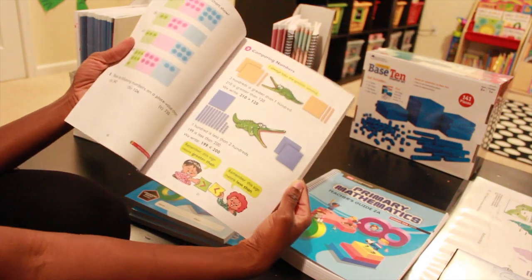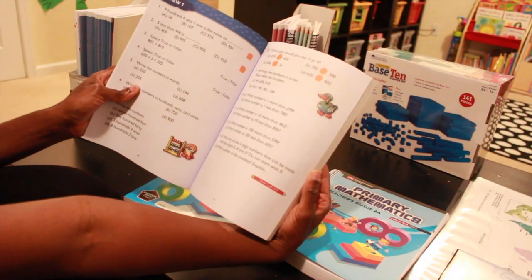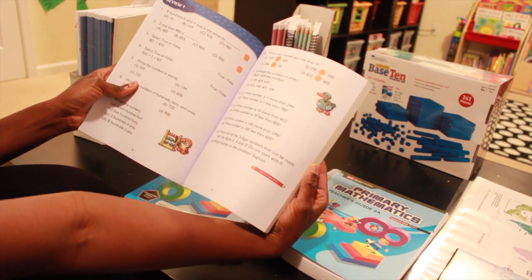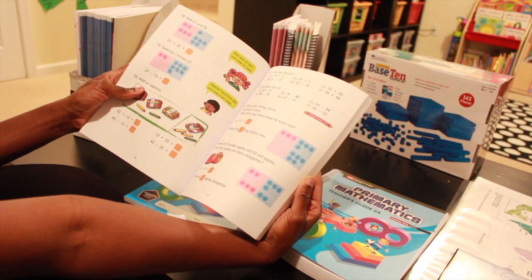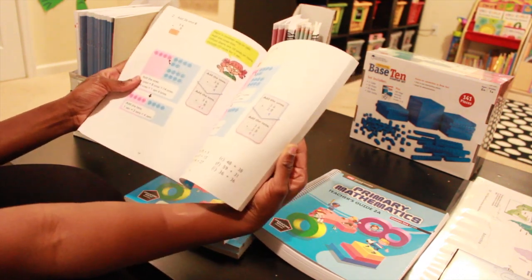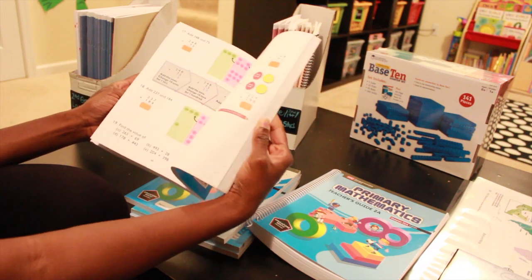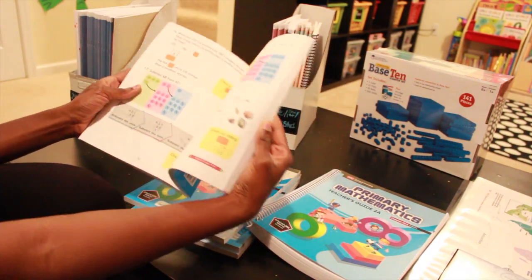Singapore Math is very advanced in terms of its levels. In second grade, these kids are doing math and dealing with numbers up to 1,000, as well as basic addition and subtraction, double digit addition and subtraction, and triple digit addition and subtraction.